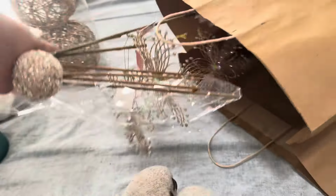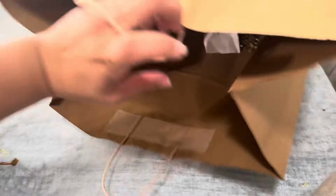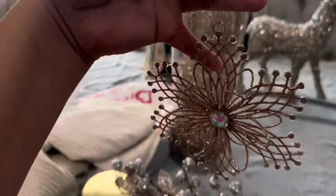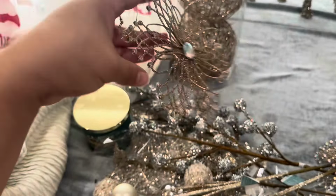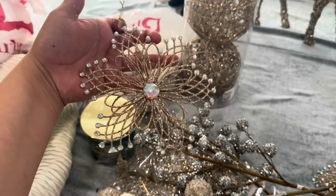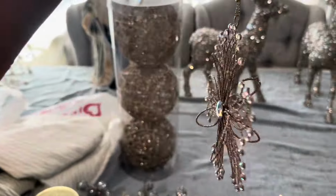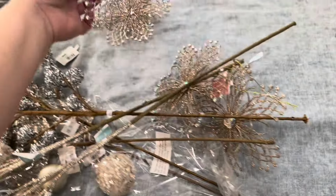Okay. And for my tree topper, I got, also ended up getting these ornaments too. They're so cute. Look how cute this is. So cute. I ended up getting like four, I believe. Yes, I got four of these from At Home.